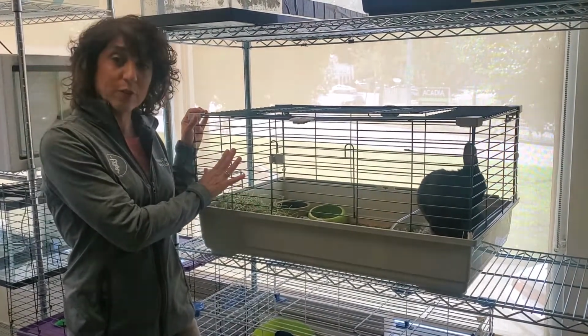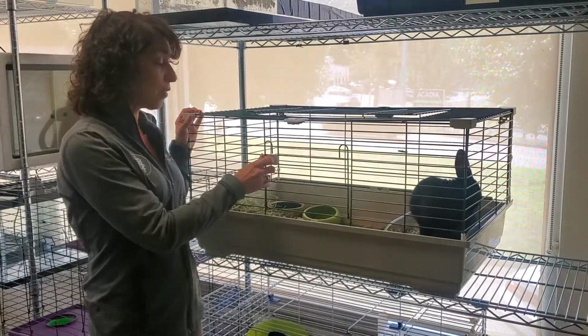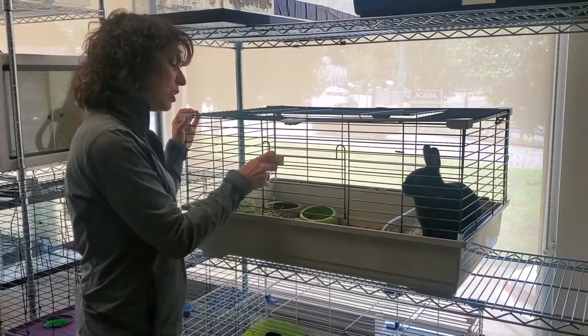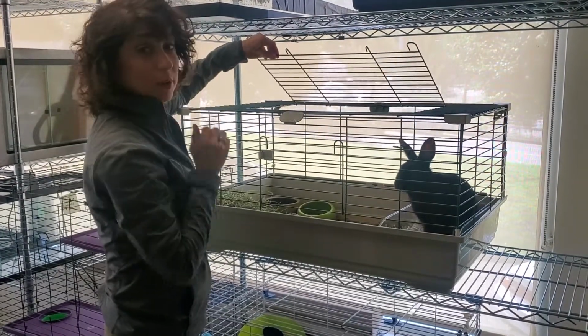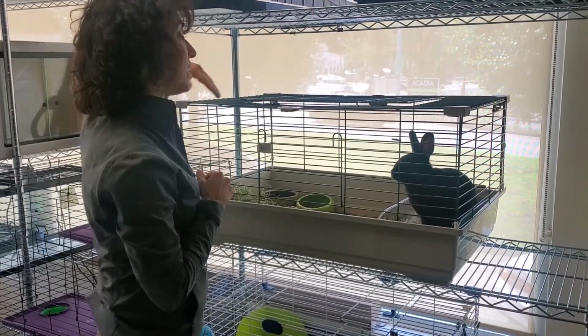This is a cage meant for a bunny. It's very strong, it's safe, it's escape-proof. It does have two doors, one on the side that opens like this, which we almost never use because most rabbits don't like going through a side door. And then there's another larger area to get out of, which you can see they will certainly want to escape from if they can, that closes safely.